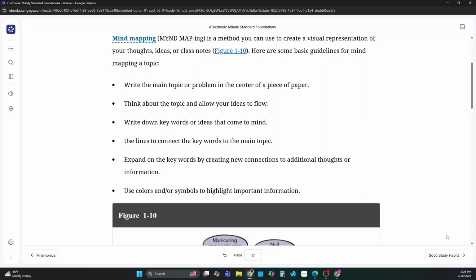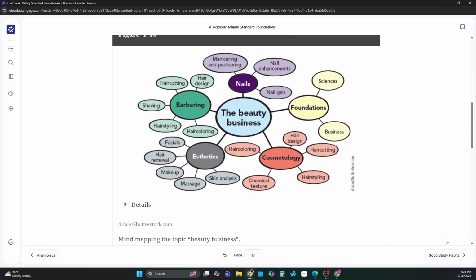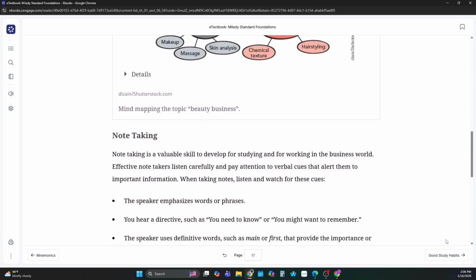Use lines to connect the keywords to the main topic. Expand on the keywords by creating new connections to additional thoughts or information. Use colors and or symbols to highlight important information. Mind mapping the topic beauty business.